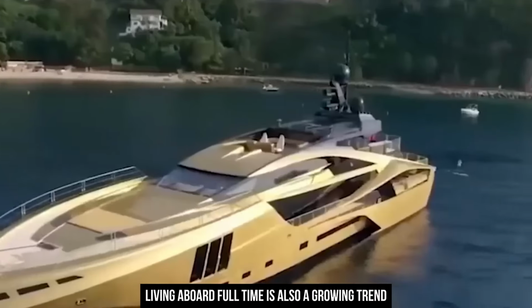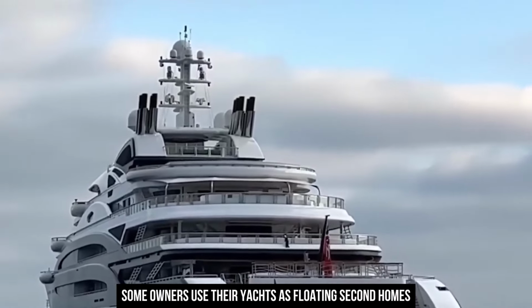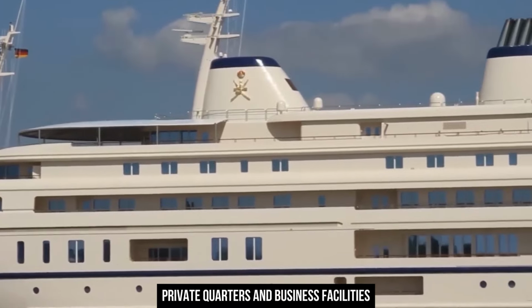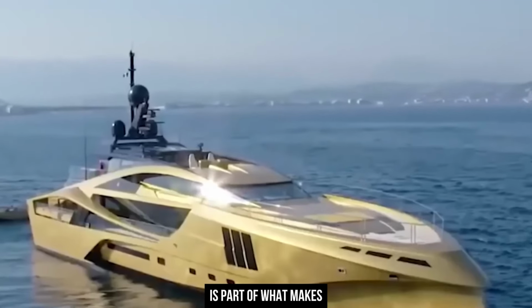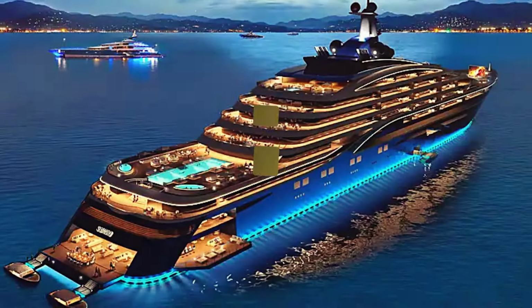Living aboard full-time is also a growing trend. Some owners use their yachts as floating second homes or mobile offices. With high-speed satellite internet, private quarters, and business facilities, it's entirely possible to live and work from your yacht while sailing around the world. This flexibility and freedom is part of what makes yacht ownership so attractive to the ultra-wealthy.